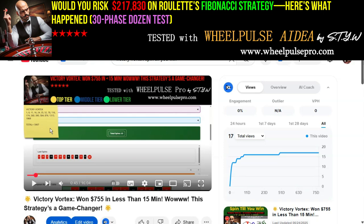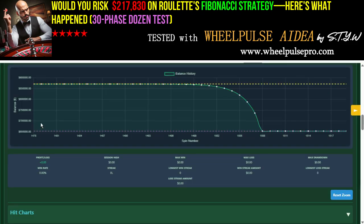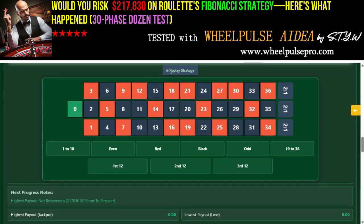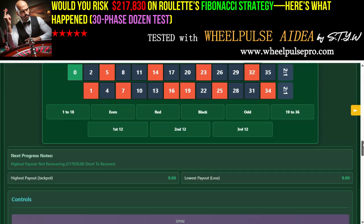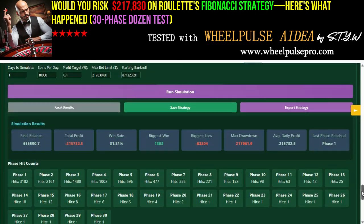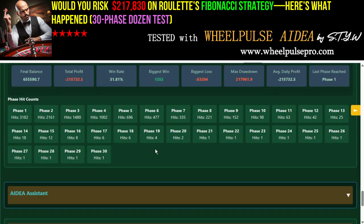And I will test this with the Wheel Pulse AI idea, but now we have an idea from this strategy analysis. It did hit 30 times, and we actually tested it a lot of spins, and to be on the safe side, I believe 16 phases would do it, but less than that, it's just luck. So that's about it for this strategy, and I can go here. Let's close this, and I can show you guys one more time. 30 phases. We did hit 30 right here.